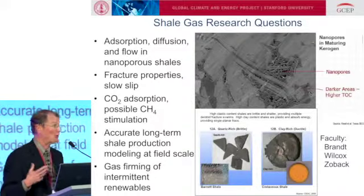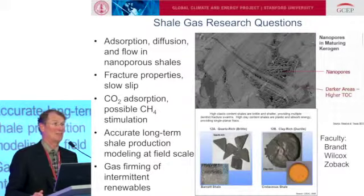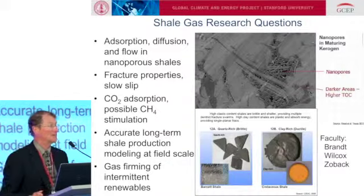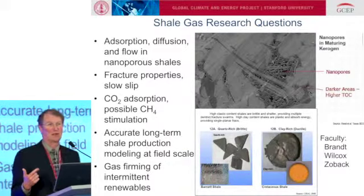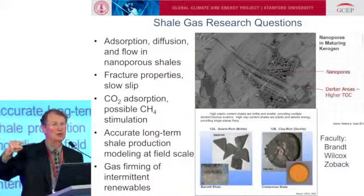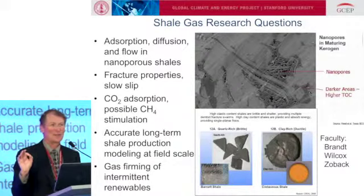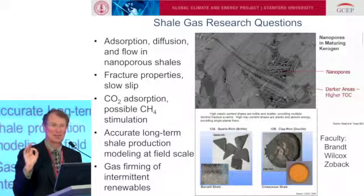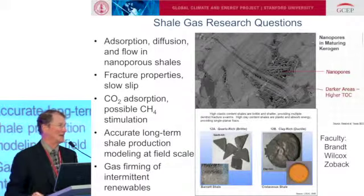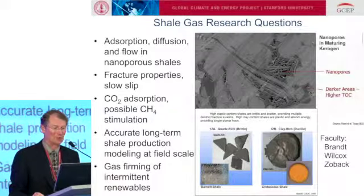But of course, there are also lots and lots of interesting questions about how all this works. One of the things that's a little surprising about all this is that the shale wells often produce very fast, decline pretty fast, but then show a pretty long tail. And it's that tail that is puzzling because it actually looks better than it should be based on a simple picture of adsorption and diffusion.